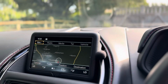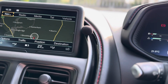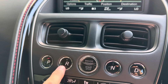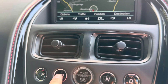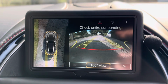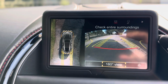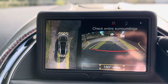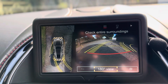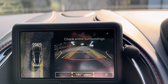Now if I just close the door and pop, let's just close the door a bit better than that, pop it into reverse, because you've got park, reverse, neutral and drive. Pop it into reverse, you can see now you've got a really clear rear view camera, and then you've got the surround camera, which gives you the footprint and whatever's around you. And if I turn the steering wheel, you can see it gives you a trajectory as to where the car's going to go if you're in reverse.